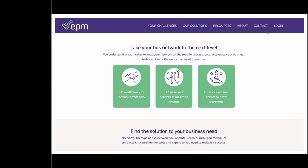But we've recently made some changes. So a new name, EPM Bus Solutions, new focus, and new solutions as well, as we seek to help operators and local transport authorities address the new and emerging challenges that we're all more than aware of. What we haven't changed is the quality of our software and service, and that we remain a trusted partner with deep domain expertise in bus, particularly in the UK.